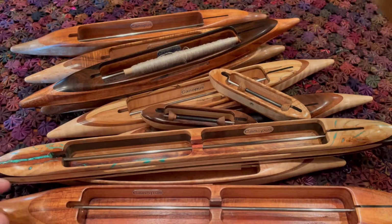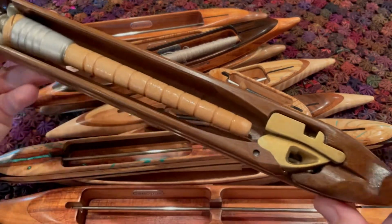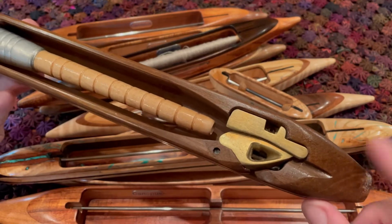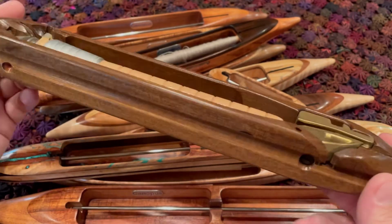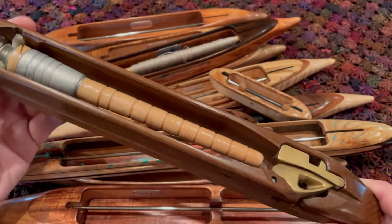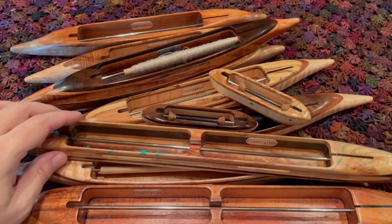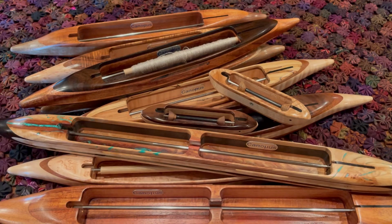So far all of my shuttles have been a more traditional style, and I'm afraid to use these because I think I might like it and I might be able to weave with better edges, and I'm going to have this great collection that I just look at, which is fine. But yeah, that's some of the highlights. I have a couple of Bluster Bays that I just don't use. I'm not into those anymore. But yeah, those are my shuttles.